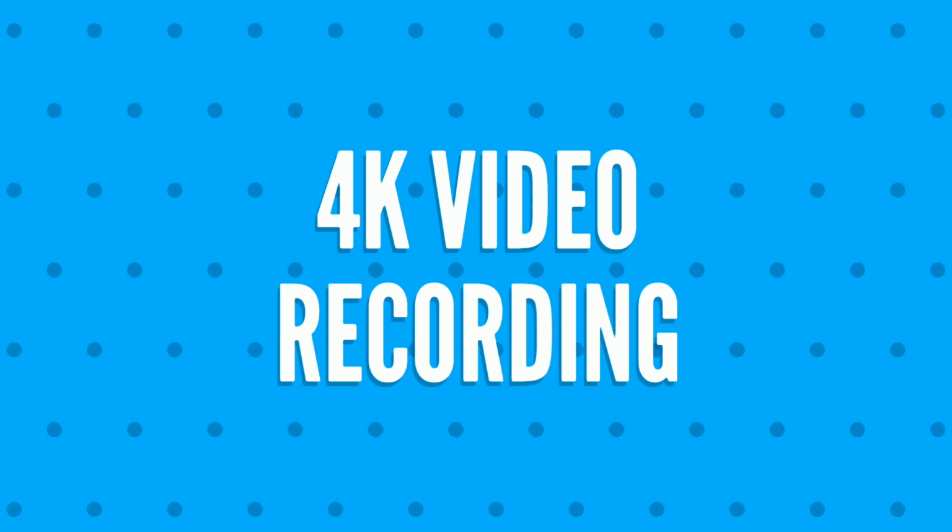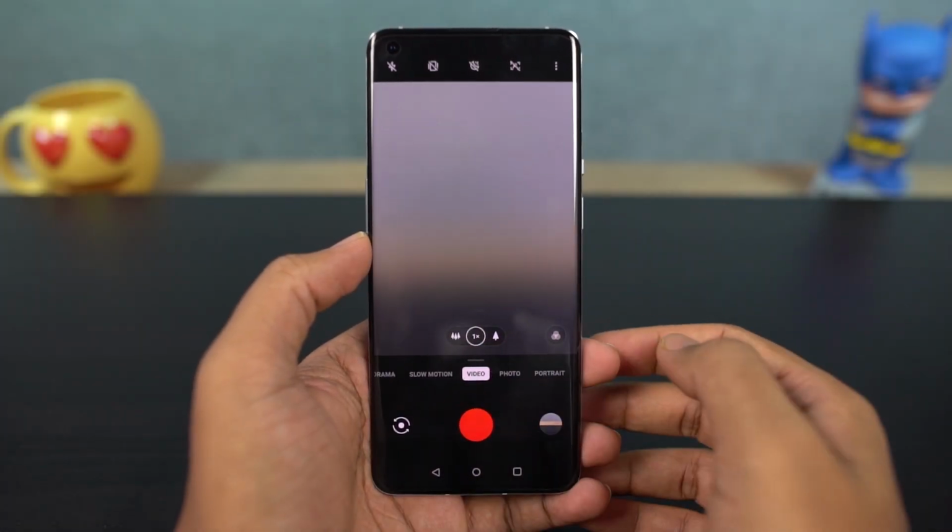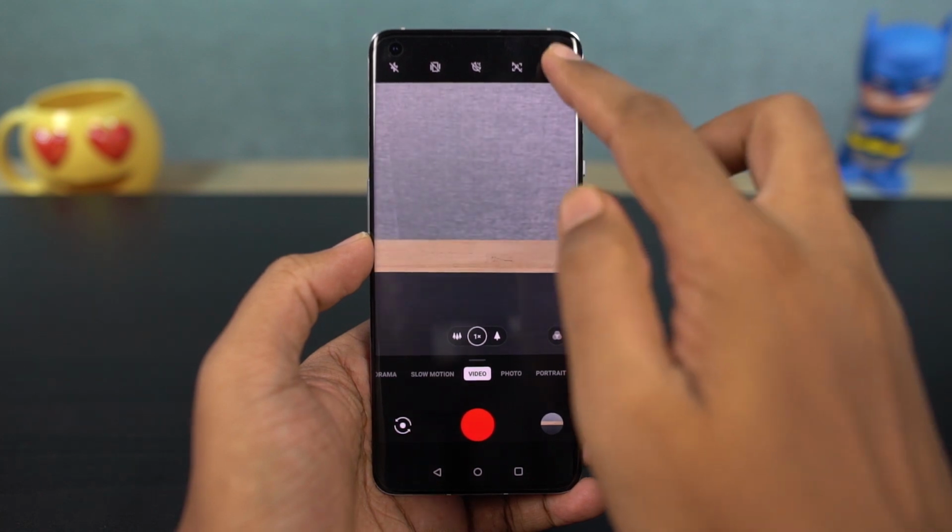Going on next, we can also record video in 4K resolution at 30 fps and 60 fps using the rear camera.